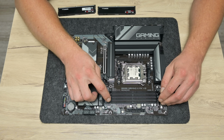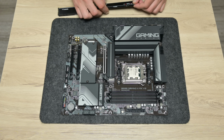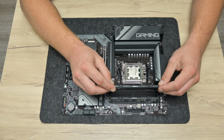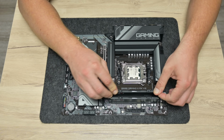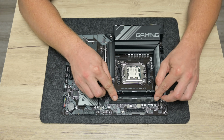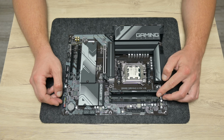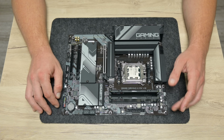If you have two modules like I do here, then the modules need to be placed in the right slots to take full advantage. In this case it is slots A2 and B2. Sometimes this is marked on the motherboard. If it is not on the motherboard, then it's available on the official website or in the user manual.